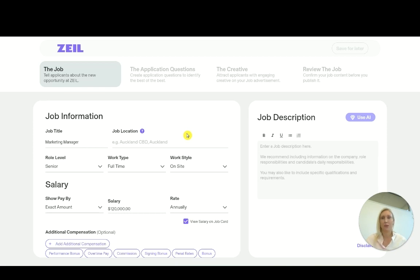So we've achieved two things with this. The first is that we've really simplified and streamlined the entire process down to 4 stages. And the second thing that we've done is we've actually partnered with Google to bring you an AI job description generator, which we're really excited about.